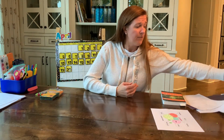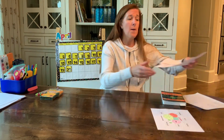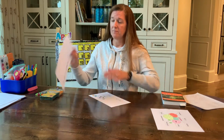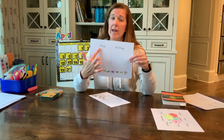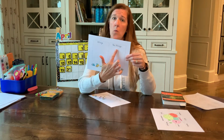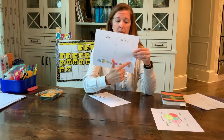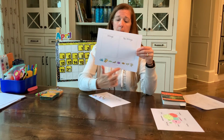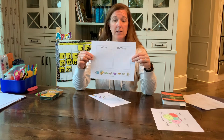So the activity I have for you today dealing with insects is a sorting game. And it has wings or no wings. So when you get this printed up, you or mom or dad can cut out the bugs and insects at the bottom and sort them.